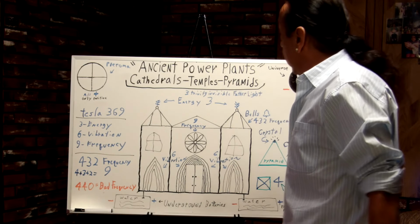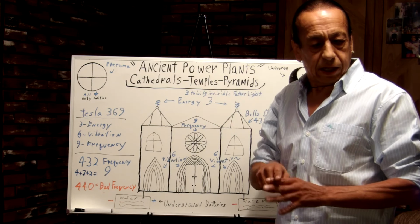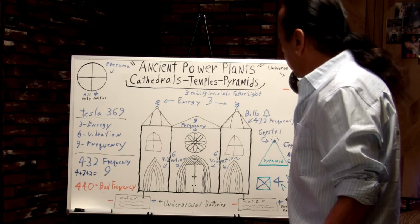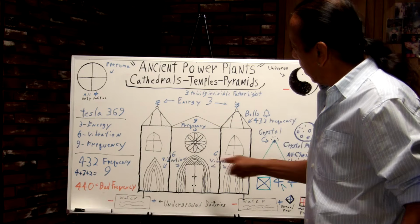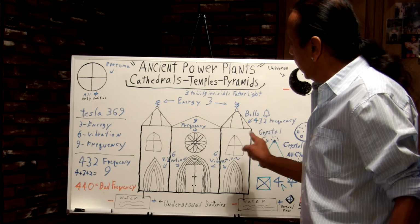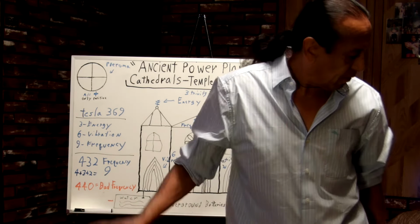So, okay, I'm gonna start from the time now and go back. That's what I'm gonna do, right? So here's the first thing I'm gonna do. I'm gonna show you first, okay? I made a model of a building with Tesla towers. I'll show you, okay? I'll get to this, but first I want to show you something.